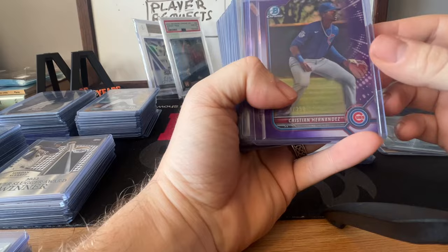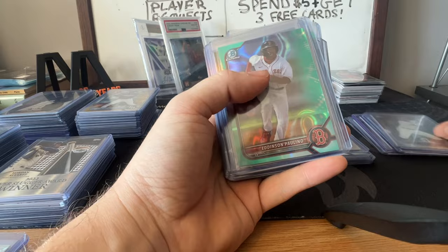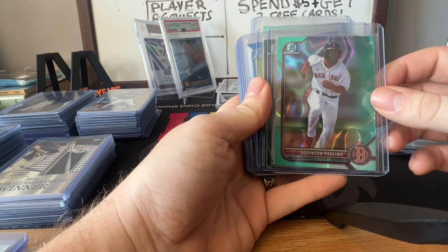We got some Bowman Chrome stuff, all colored and numbered. Christian Hernandez at 250. Luis Angel Acuna to 250. Jace Young. Love Jace Young. Picked up a bunch of his stuff out of 250. For those of you that don't know, I have a large amount of Edison Paulino. I'm really high on this guy.